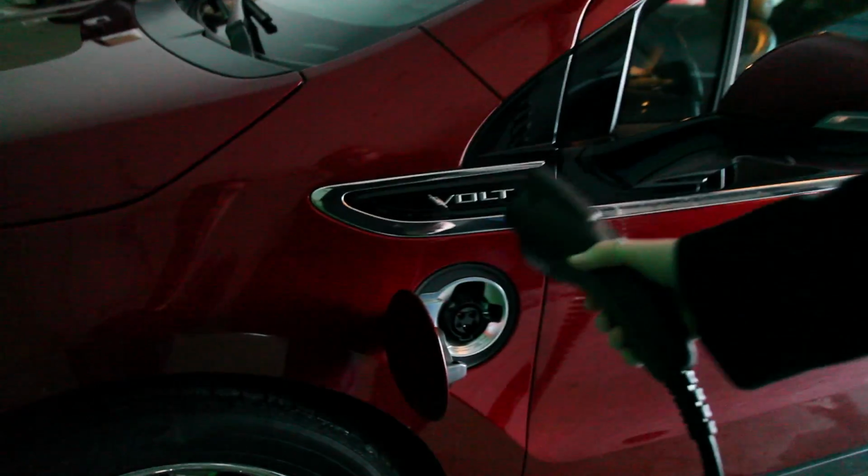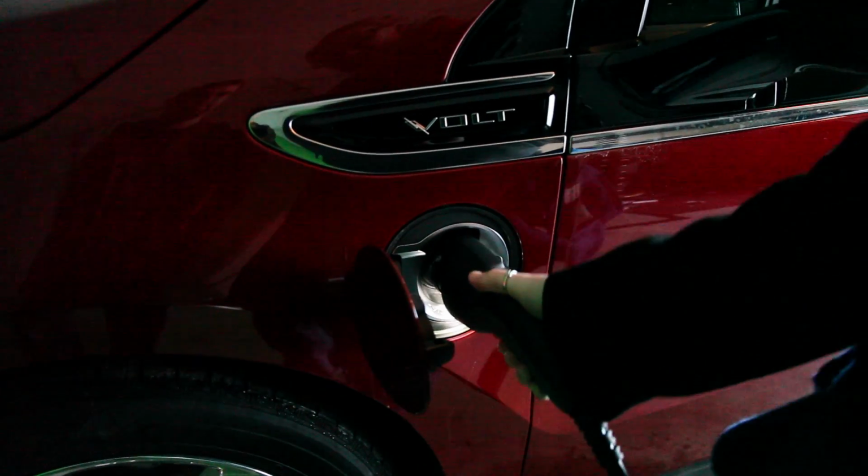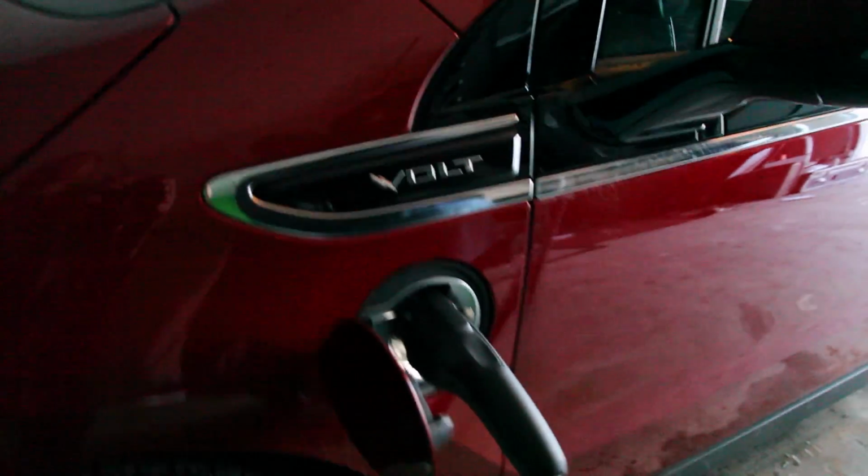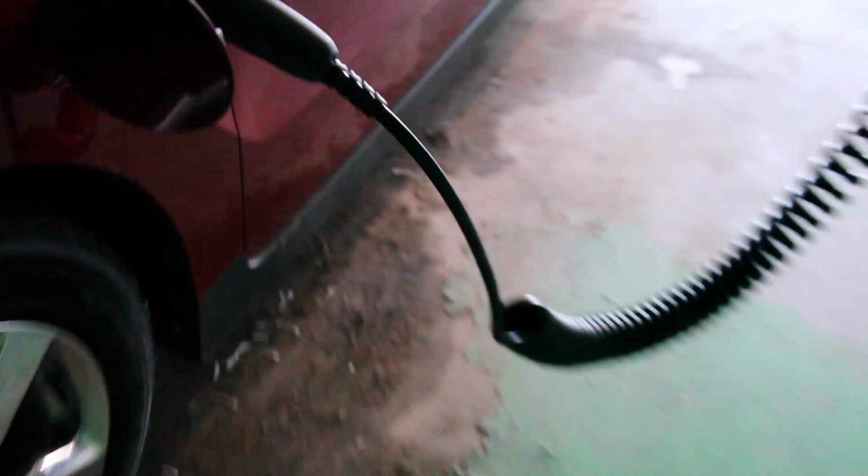It'll cut your time in more than half, because of the more power. Don't ask me how phase stuff works, but this is how I know. 120 to 240 changes the way the power can be fed into your machine, and it will literally cut it in half. And it's actually probably more than half. It's probably down to like a quarter of the time it would normally take.